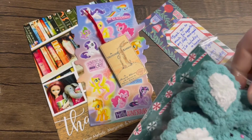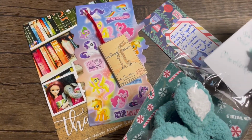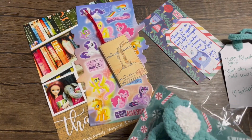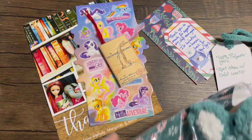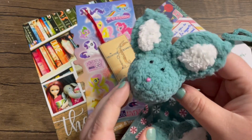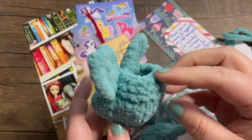Okay, these are, oh, so that's the little instructions on what they are. Spot clean, cold water. These are little Smart Doll slippers. How cute! I'm so excited.